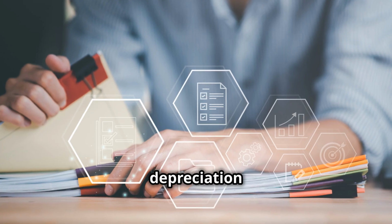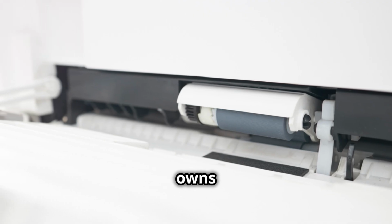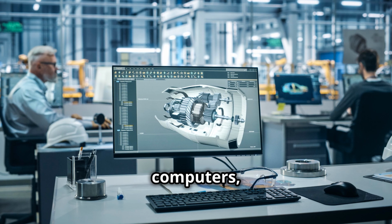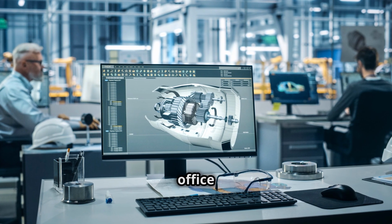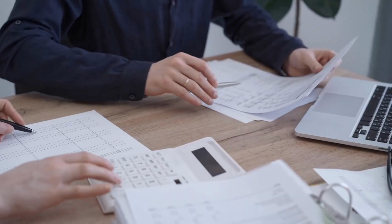Keep in mind that depreciation only applies to certain assets. These are things your business owns that have a limited lifespan and lose value over time. Think computers, vehicles, machinery, and even office furniture. Land, on the other hand, generally doesn't depreciate.